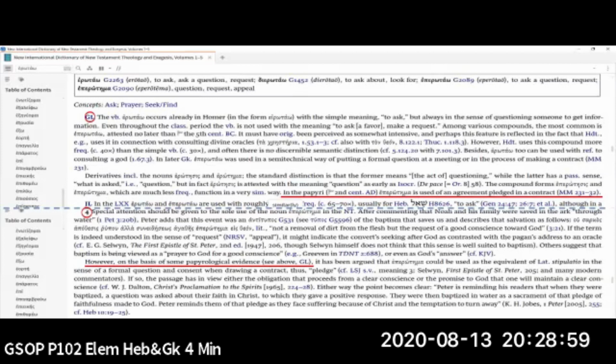Here is the New International Dictionary of New Testament Theology and Exegesis. I don't have the whole thing here, but I gave you a printout of the whole thing. Now, I tried to highlight just two or three key things. I don't want to bias it too much. I want you to see it for yourself, but I want to point a couple things out.